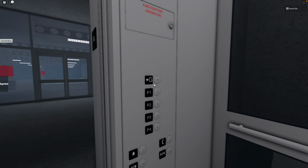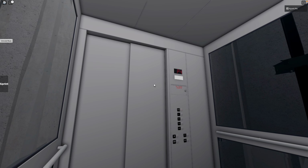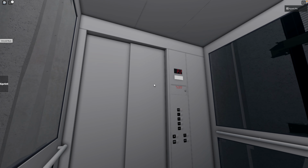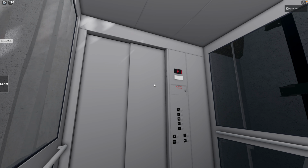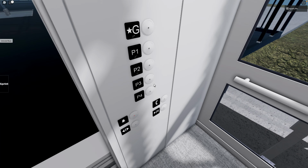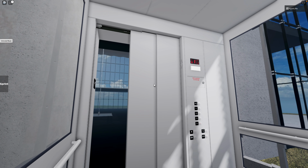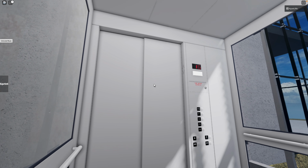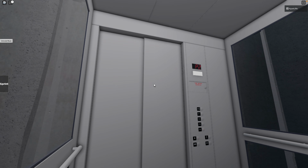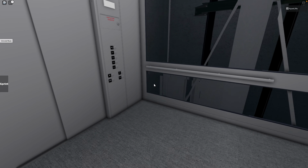But before we end the video, I want to only take one ride on this other lift because this video is getting long. So let's end the video at P4 and then we'll exit this place by taking the Schindler 5500 FLGS. We are back up at the ground floor. Let's go back down to P4. Here we are back at P4.